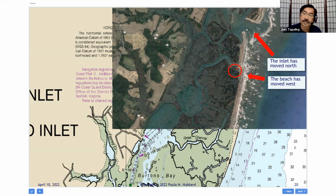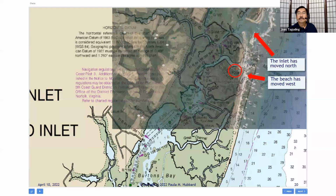The inlet has shifted to the north. You can no longer get through there. And that's where charts try to help you out, but they're not entirely correct sometimes. So you just have to use them with caution. Paula was saying at one point that she was sitting here and had her GPS out, and it's telling her that she's clearly in the water, and she's not. She's sitting on land because those things have not been updated at that point. Just a word of caution.